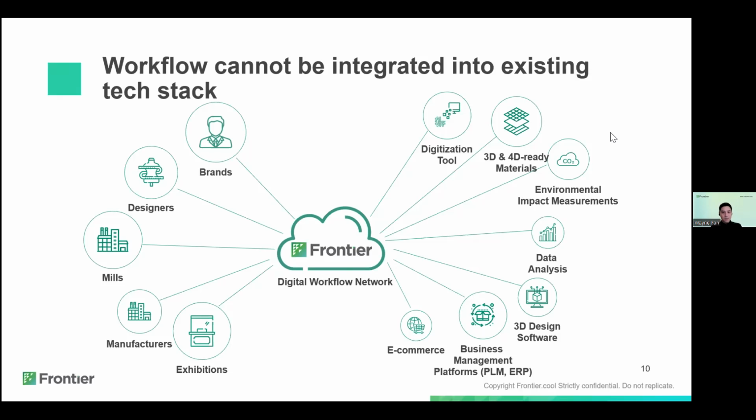So let's talk about using a third-party marketplace. The biggest issue with third-party is that even if you find those digital assets, you still don't have that direct connection to the fabric mill who can ultimately deliver or manufacture that fabric that you requested. And then secondly, if you cannot integrate that workflow into your existing perhaps PIM system or ERP system, that process is always going to be outside of the operation. You cannot consistently get quality digital assets from the partners that ultimately you're going to be sourcing from.